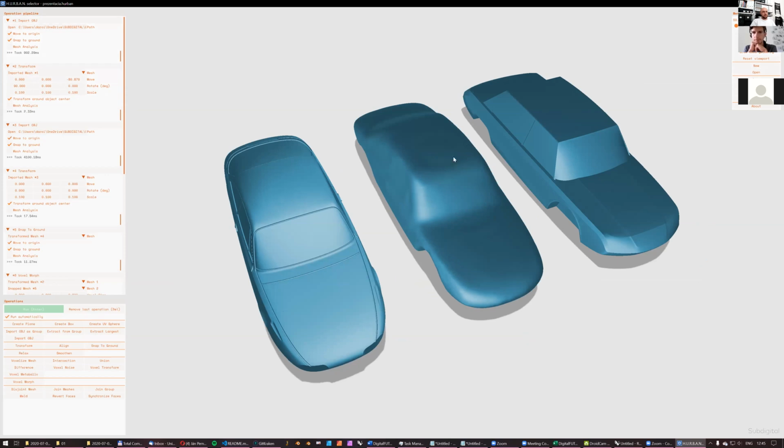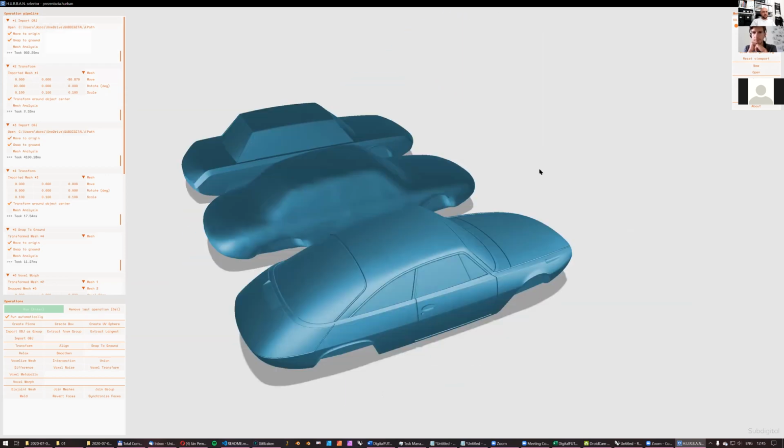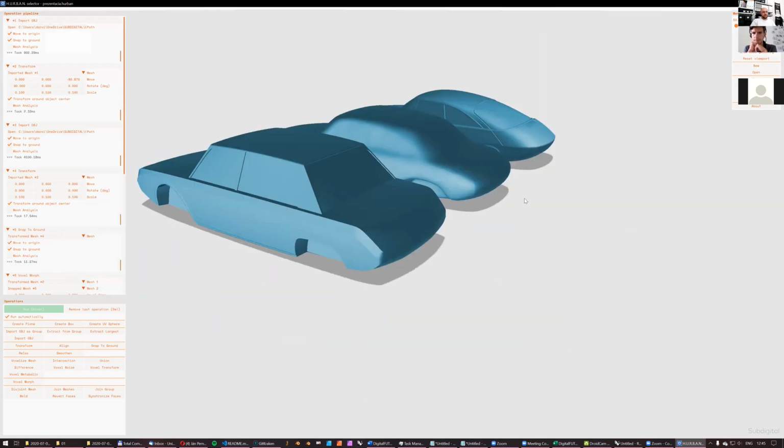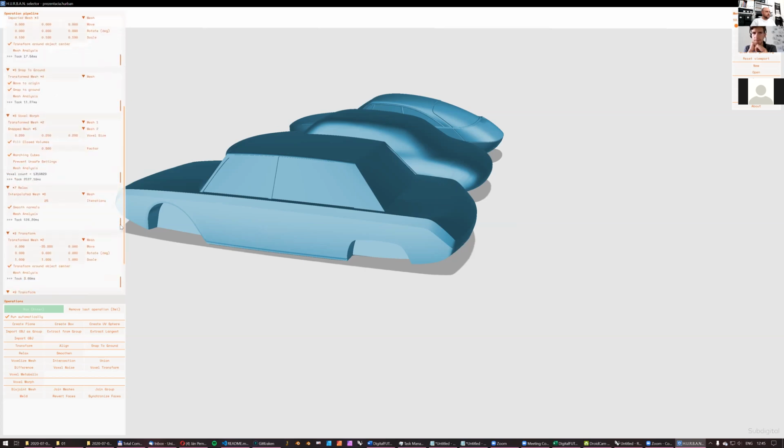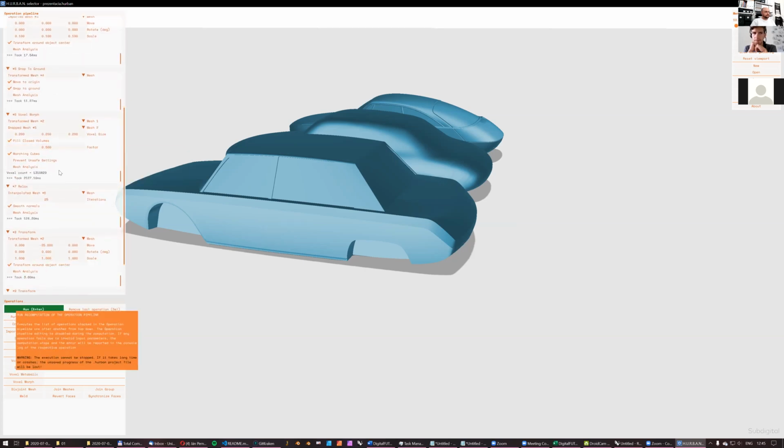And now we can hybridize the form. So this is a car that is halfway between the two. You can see it on the roof line, for example. It's not this, it's not this. It's somewhere in between. And we can change the amount of what it is.